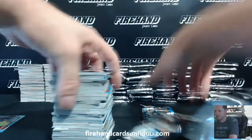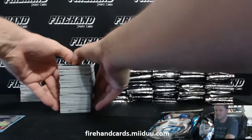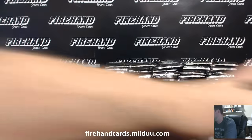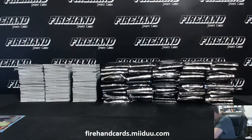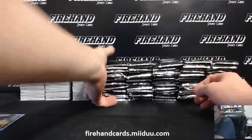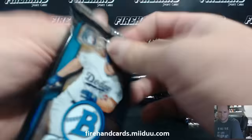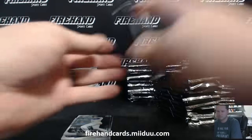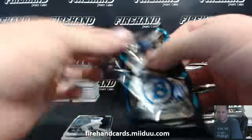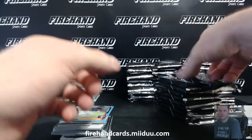So the green one right there, I saw green. Are the autos facing frontwards this year? That would be nice. They didn't flip the autos around again. Yeah, I guess we were talking about that earlier.